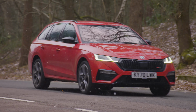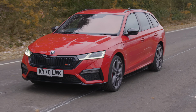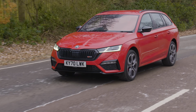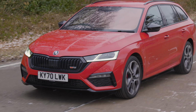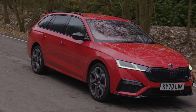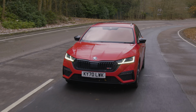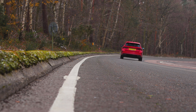Now, where the normal vRS is powered by 2 litres of petrol or diesel power, this vRS gets the same oily and electrical bits as the VW Golf GTE, as well as a host of other VW Group cars. So that means a 1.4 litre TSI turbo petrol engine mated to a 114 brake horsepower electric motor, 13 kilowatt hour battery and a 6-speed double clutch gearbox, which all throws itself through the front wheels.